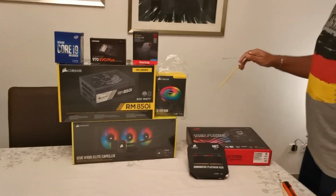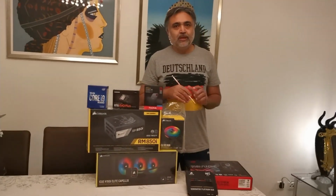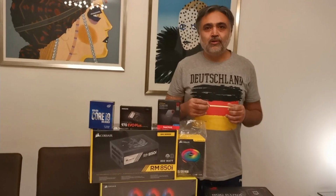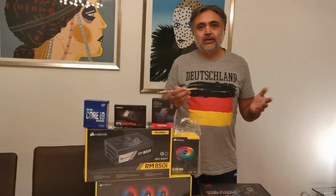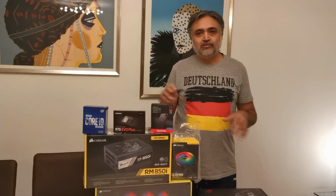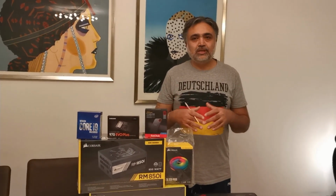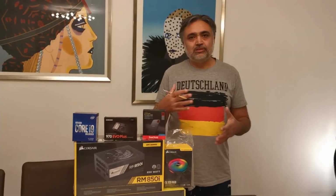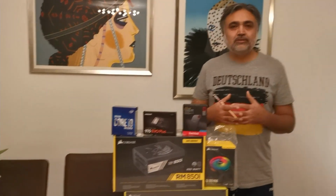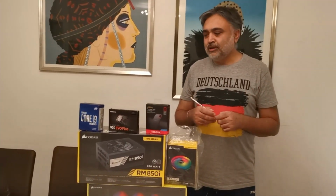So this is my basic component list, and I have ordered, as I said earlier, the Lian Li O11 Dynamic black version of the mid-tower case. It's currently out of stock, and as soon as it is delivered to Martin, he will get all these components from here, and he will then build the system, set up the system, and also install all the needed software. And after that, I think in 3 or 4 weeks, I will be ready to show you the final products. So that's it from my side now.